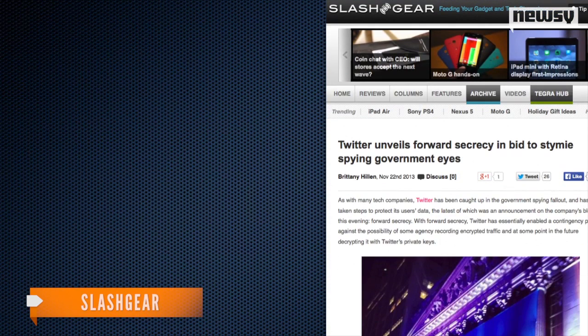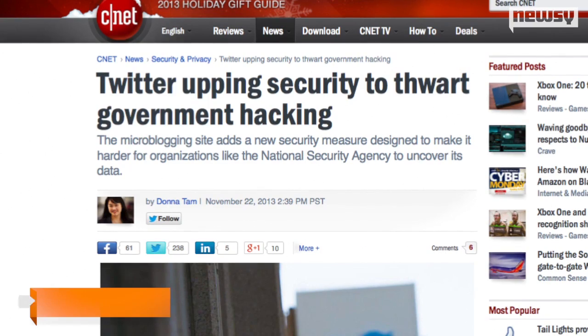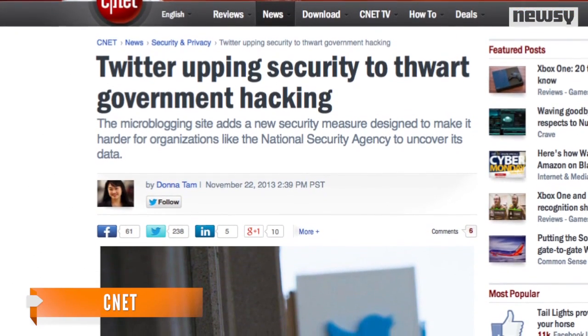Twitter isn't naming names in its blog post, but SlashGear says given the revelations of the NSA's ongoing data collection programs, this move is to keep the government out of user data just as much as any malicious actor. Says Twitter, this announcement is to, in part, bring to light what it feels should be the new normal for websites.